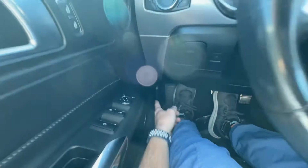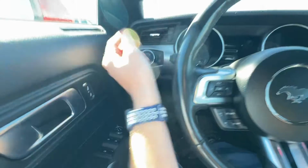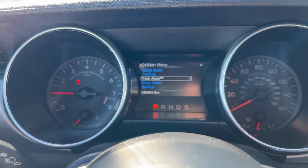Down here you've got your hood latch, your fog lights, your light controls here, and the brightness of the cluster. On our cluster you can see mileage-wise we are at 40,424 miles on this vehicle.